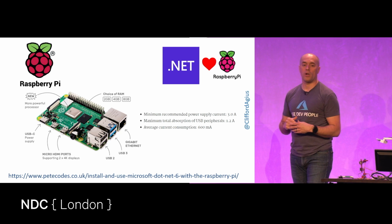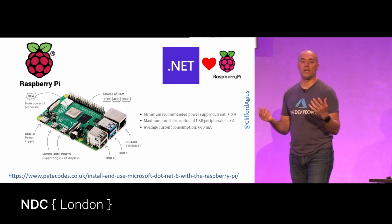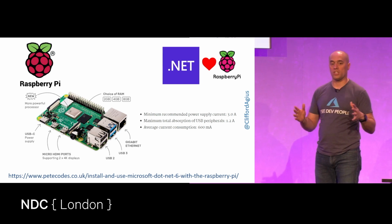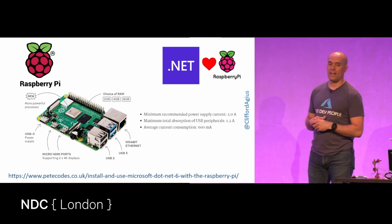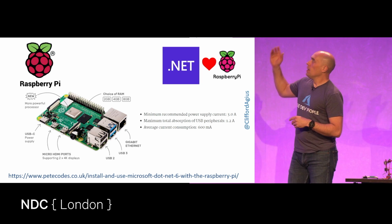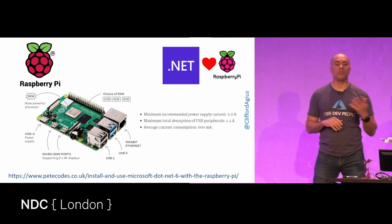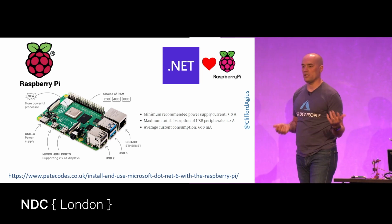And every time they release a new one, it's because the main chipset has been upgraded and they've got a new chip on that's faster, quicker, et cetera, et cetera. But they keep the cost the same. Made in England as well, which is awesome. But that is a full Linux machine. If you want to run .NET on it, you can install .NET, SDKs, et cetera, et cetera.